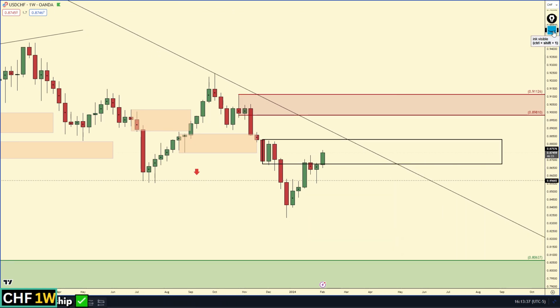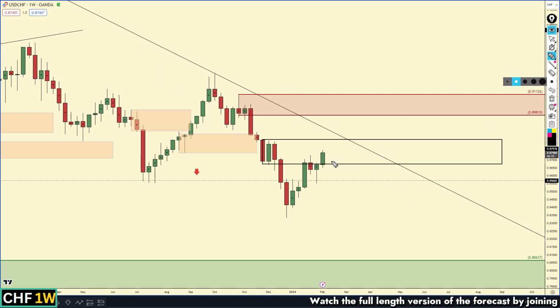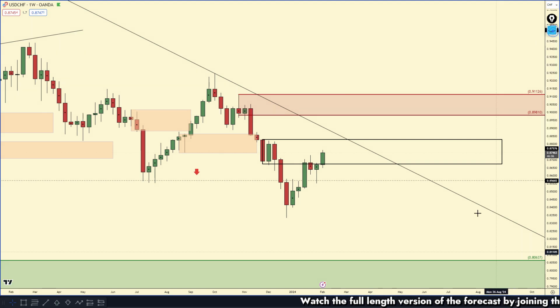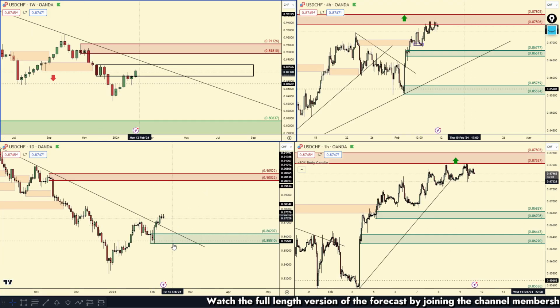Yes, I am kind of bullish the dollar, but I'm bearish the USD Swiss. It's strange, right? But it doesn't mean I have to trade bearish, it just means that the chart is telling me to look for shorts. But because of the DXY, remember, it means that we could just blast through this and kind of trump all this, right? But we have a weekly supply in control. It is not looking great.